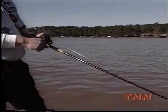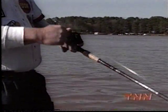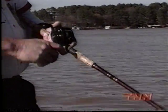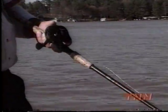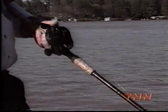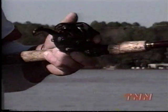Just a good steady retrieve, and vary. Don't hold your rod in one place. Don't wind the same all the time. Make your baits try to make it imagine that you're the bait. I know it's hard for you folks to imagine that, but imagine you're the bait and you're winding, and you don't want that bait to keep in rhythm. You want it to change, and that's what I try to do with the crankbait.